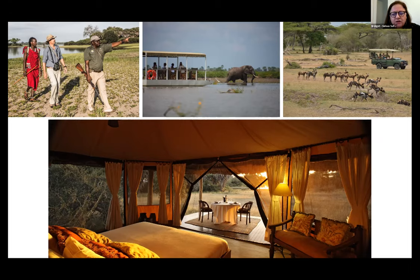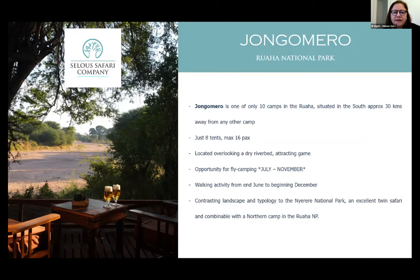I'm then going to go on to just mention our other two properties briefly. We've got Jongomero, which is on the Jongomero River, right in the southern part of the Ruaha National Park. As Ed mentioned, there are only six camps in the Ruaha. And the nice thing about the park is you can easily combine a northern property with our camp because the landscape and the experiences are so different.